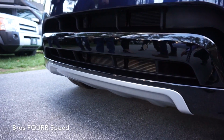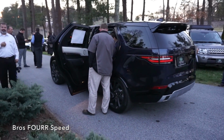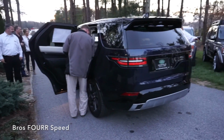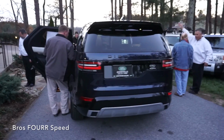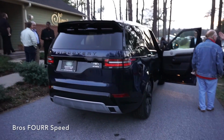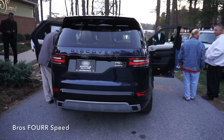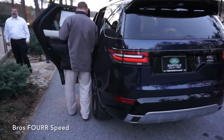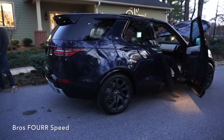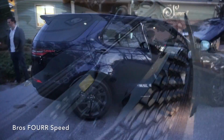Nice front end. The biggest change with this SUV, other than the looks on the outside, is that by using an aluminum unibody, this car actually drops 1,000 pounds over the LR4. The LR4 had the steel construction frame, so dropping 1,000 pounds is huge on this car, especially since it utilizes the same two engines from the previous generation. This car weighs just under 5,000 pounds and still gets about 20 to 23 miles per gallon, which is pretty impressive.